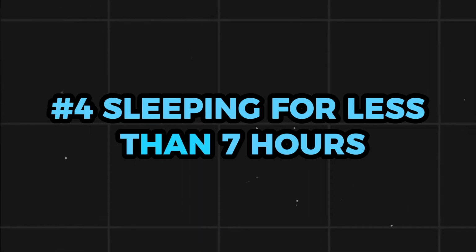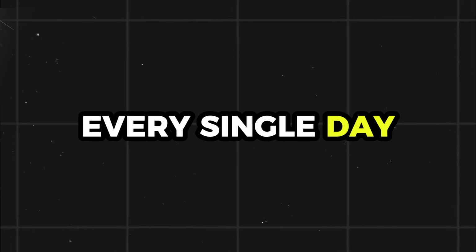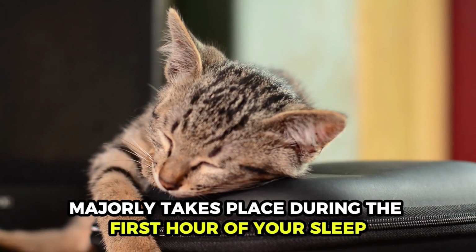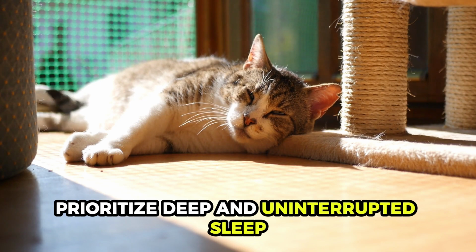Number 4. Sleeping for less than 7 hours. Ideally, you need to sleep for at least 8 hours every single day. Your body grows taller only when you sleep. Human growth hormone production majorly takes place during the first hour of your sleep. So of course, prioritize deep and uninterrupted sleep.